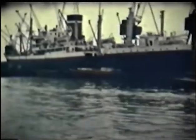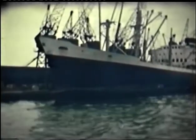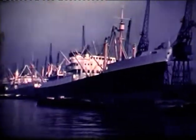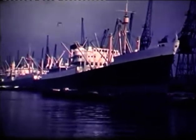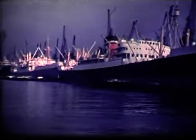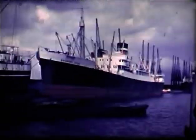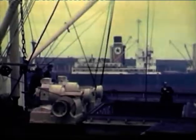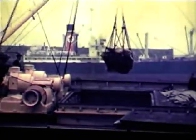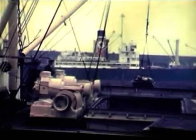Again in London we find the Scottish Star, built in 1950, and she was 9,996 gross tons. The Melbourne Star, built in 1947, 13,179 gross tons. And we get another look at her now from a different angle. The Tacoma Star, 7,197 gross tons, built in 1949 and scrapped in 1961.